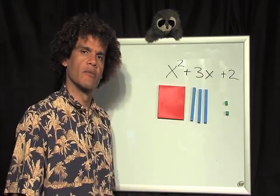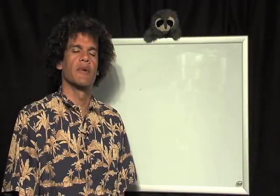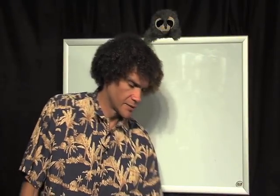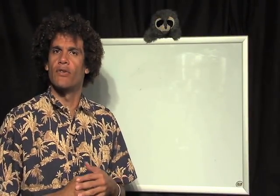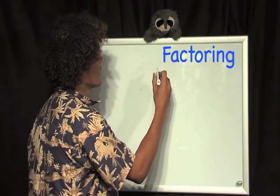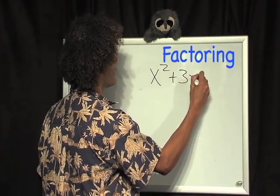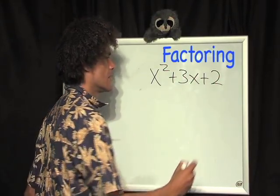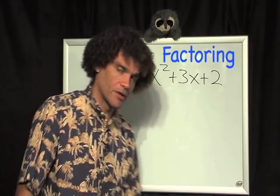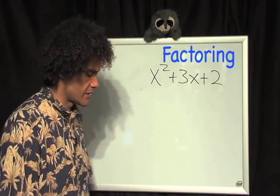And further, I'm going to give you even more information. I'm going to tell you what one of the sides are. Last time I gave you lots of information. I told you what the rectangle was, and I told you one side. But what if we do this thing called factoring, where I'll only give you the rectangle, and I don't tell you what the sides are. I don't give you any more information than that. Just factor this. Well, factoring means form a rectangle and count the sides.